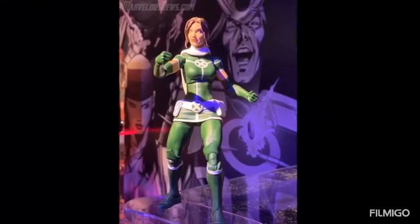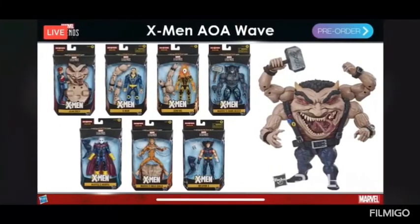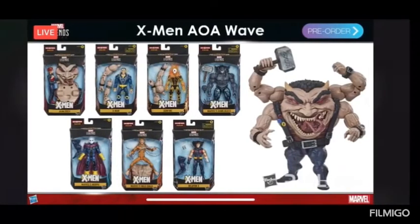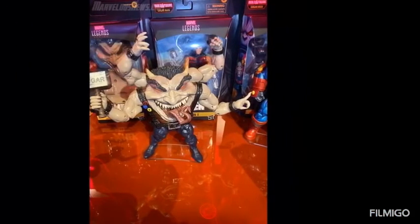We also got a modern Rogue figure revealed. Not too crazy about the head sculpt, but I really like the suit. So that's nice. Then the X-Men Age of Apocalypse wave. So the full wave was revealed to us, and the Build-A-Figure. So let's break it down. First of all, the Build-A-Figure is Sugar Man.